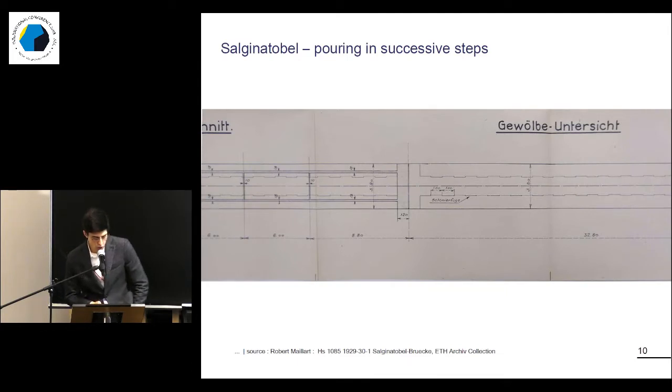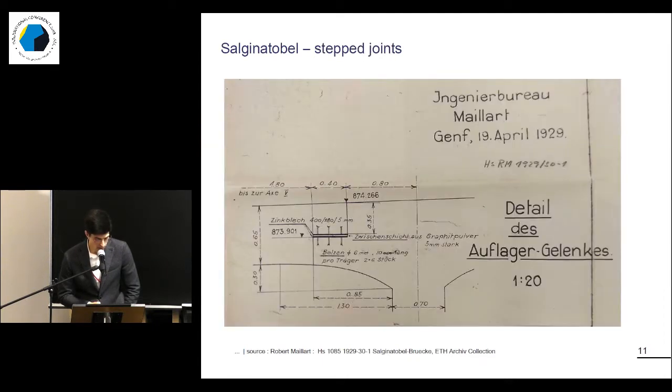The execution plan showed that the lower slab was supposed to be poured in three successive steps, a central one and two lateral ones with stepped joints for connection. As visible on plans, Maillart sometimes used projected graphite at specific construction joints as a kind of anti-bond material. It is a technique that seems not to have been used elsewhere outside of his work.